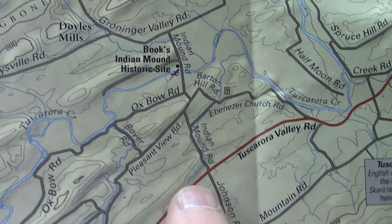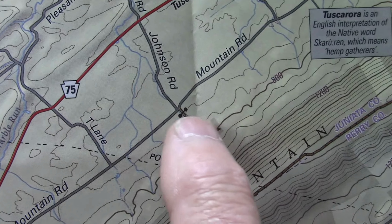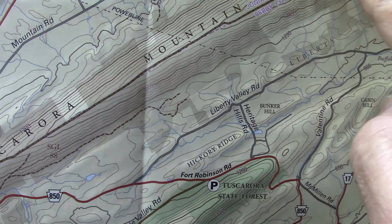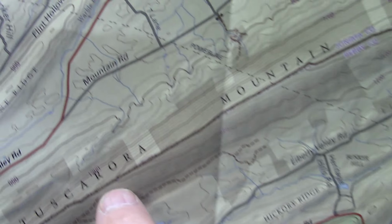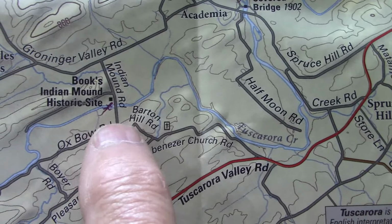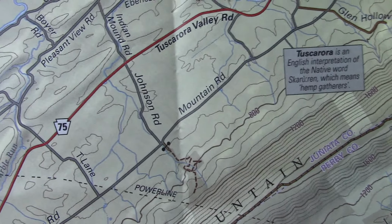Doesn't this look cool? It's just part of the state game lands. But looks like there's a fence here and just a crooked little trail. I want to see what's there. So that would be State Game Land 88. So, come along with me as we check out Books Indian Mound, and then we'll come down here and check out this trail. Should be a fun day.